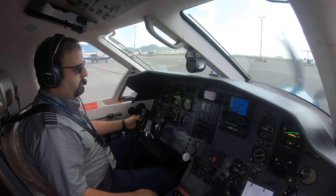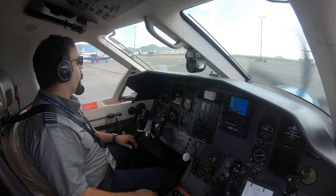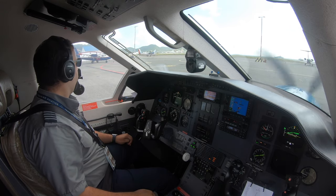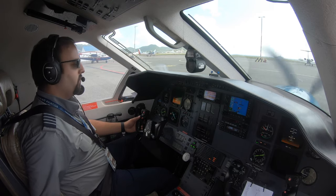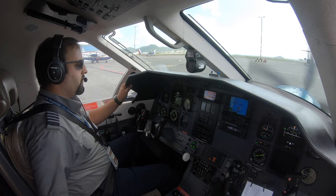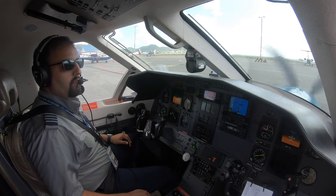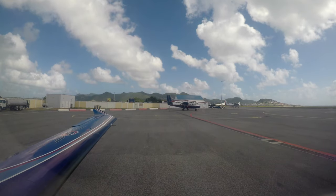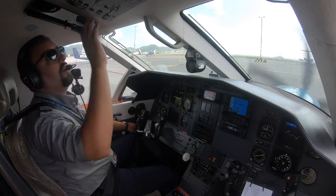Juliana ground, good speed 2 is ready to taxi, 1 soul on board, and 2 hours 30 on the fuel. Good speed 2, Juliana, taxi Alpha, runway 10, wind 070 at 11 knots, altimeter 3005. 3005, taxi Alpha, runway 10, good speed 2.